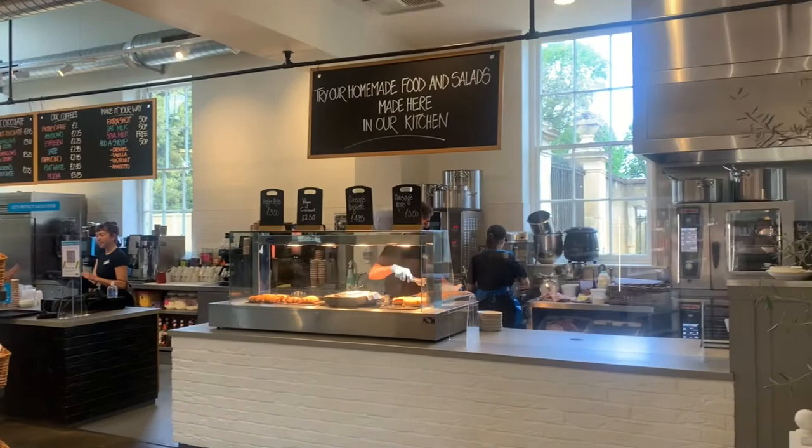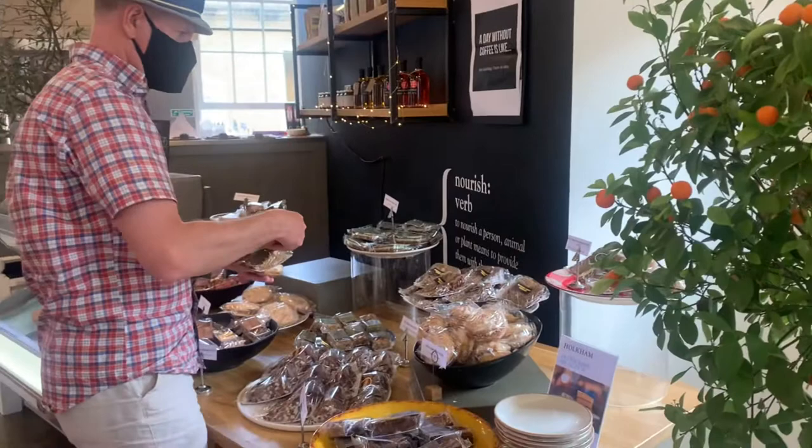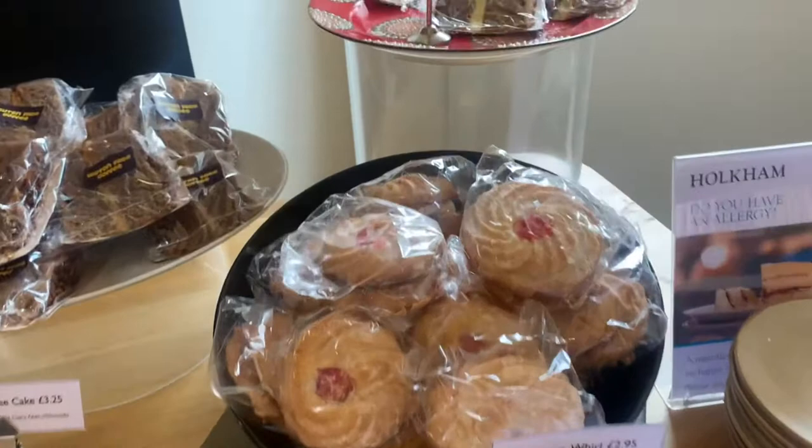It also has the courtyard cafe that has a range of hot and cold food, soft drinks and cake. What impressed me the most was the choice of gluten-free cake. I was well happy.